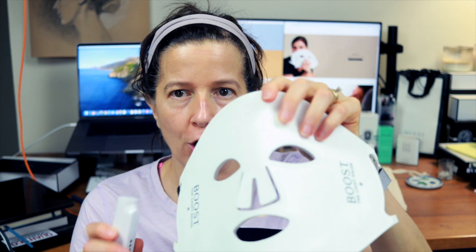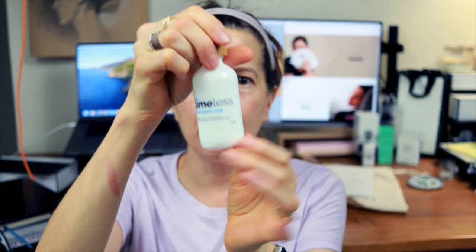I will try to keep the lighting and the check-ins consistent. I do have two artificial box lights. Without further ado, my mask did come with enough charge to use it for the first time. I thought I would apply some of my Timeless hyaluronic serum for this first go-around.